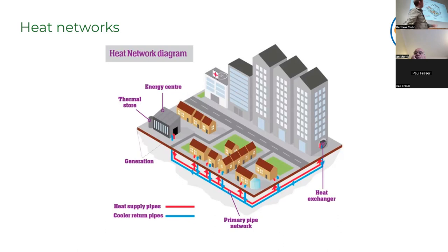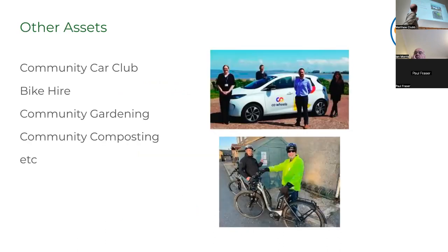Then we've got all these other smaller projects, like the opportunities for a car club, e-bike hire. We've thankfully got some community e-bikes coming to Daviot, and there'll be a small rental income from that. Perhaps there are opportunities for selling other things that are made in the village, like produce from a community garden or composting or things like this.